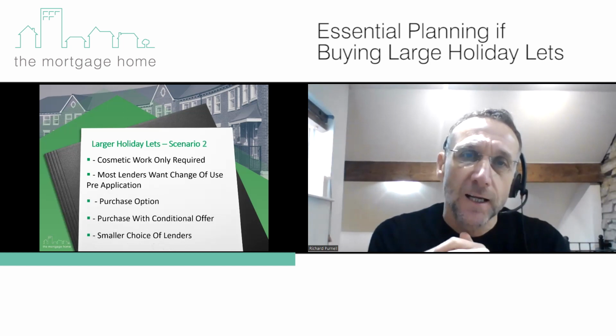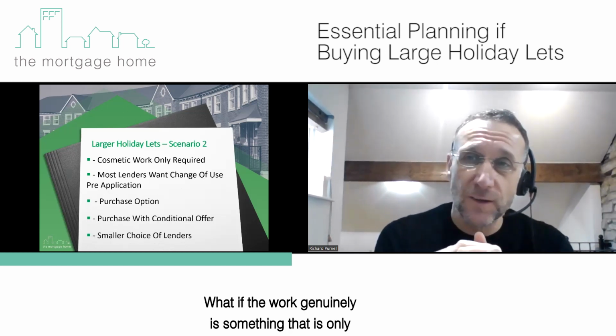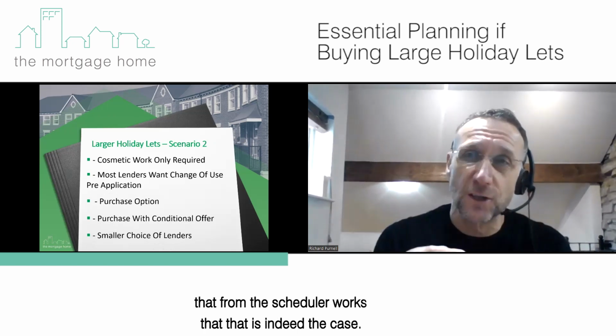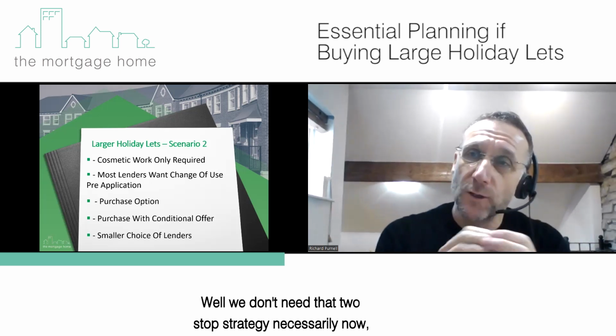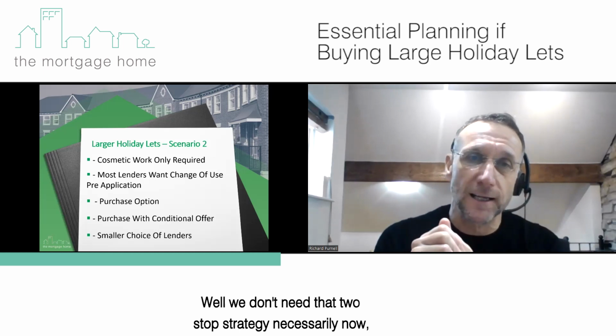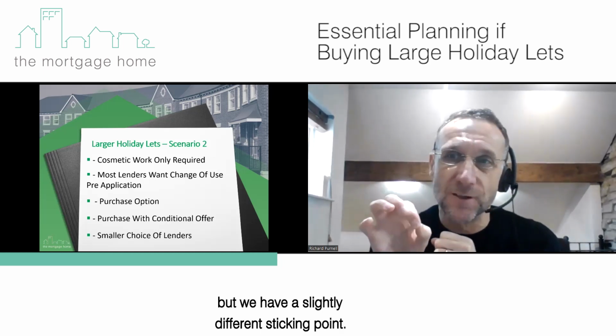Okay. What if the work genuinely is only cosmetic, and a lender and their valuer agree from the schedule of works that that is indeed the case? Well, we don't need that two-stop strategy necessarily now, but we have a slightly different sticking point.